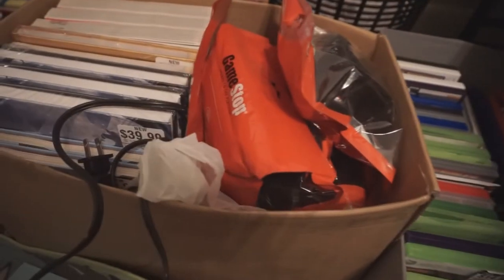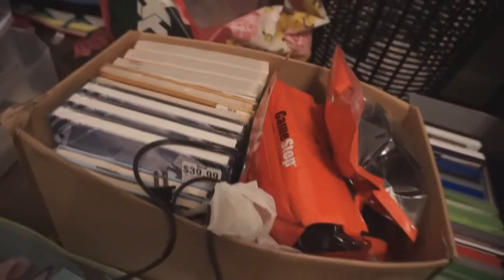So, let's get into the box. Sorry, you guys are going to hear the little one. She's a little spoiled. Okay, so this is the manuals that I was talking about that GameStop threw away. This is why it's great to visit your local GameStop.